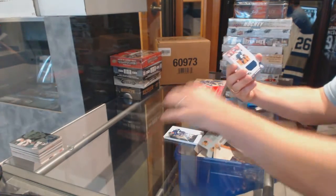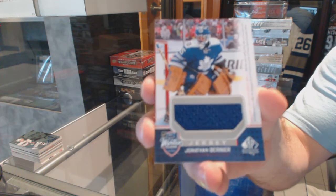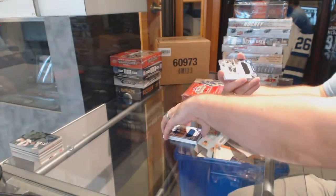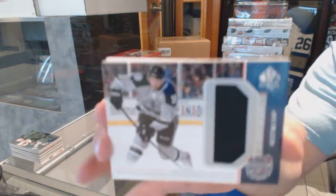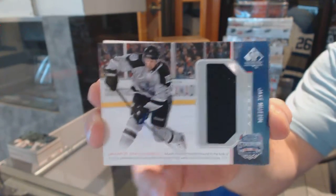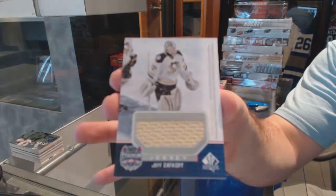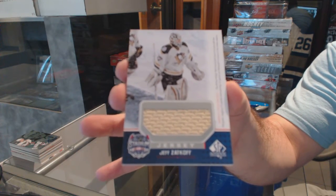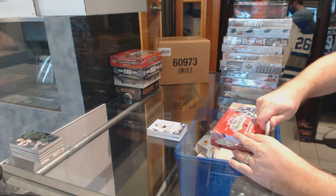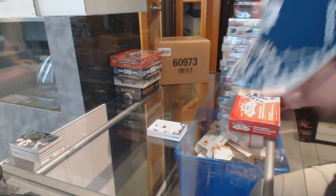For the Maple Leafs, Winter Classic jersey, Jonathan Bernier. For the LA Kings, Jake Muzzin, Stadium Series. And we've got for the Pittsburgh Penguins another Stadium Series jersey of Jeff Zatkoff. Three Stadium Series. Well, I guess with the Teravainen, semi makes sense.